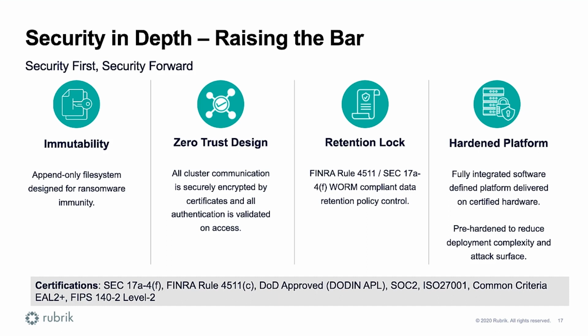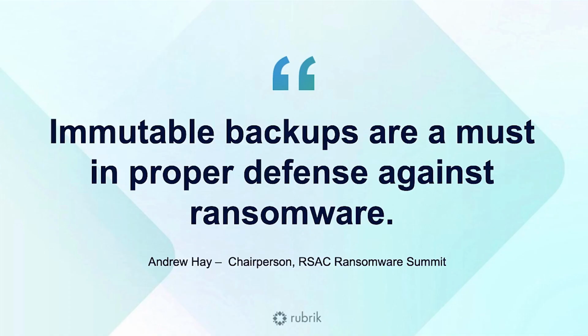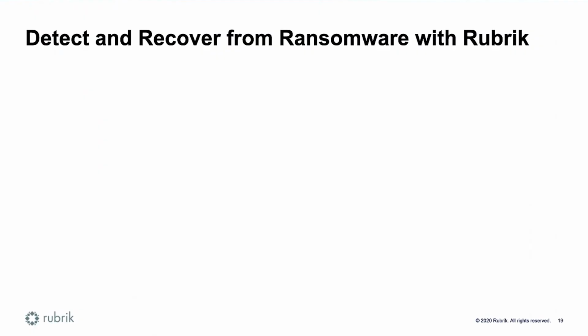or if somebody were to get access to the device, per se. And then we also have a hardened platform with a stripped down version of Linux that only has the commands that we think are required to run, and only signed Rubrik services can run on the box as well. And that's straight out of the box. There's no configuration needed for any of that. I also point out that immutability is a must in a proper defense against ransomware.